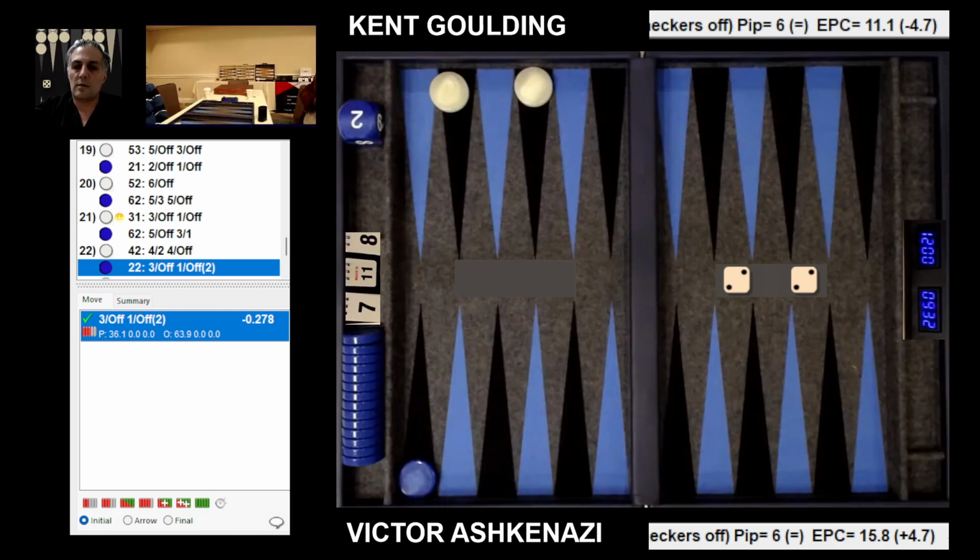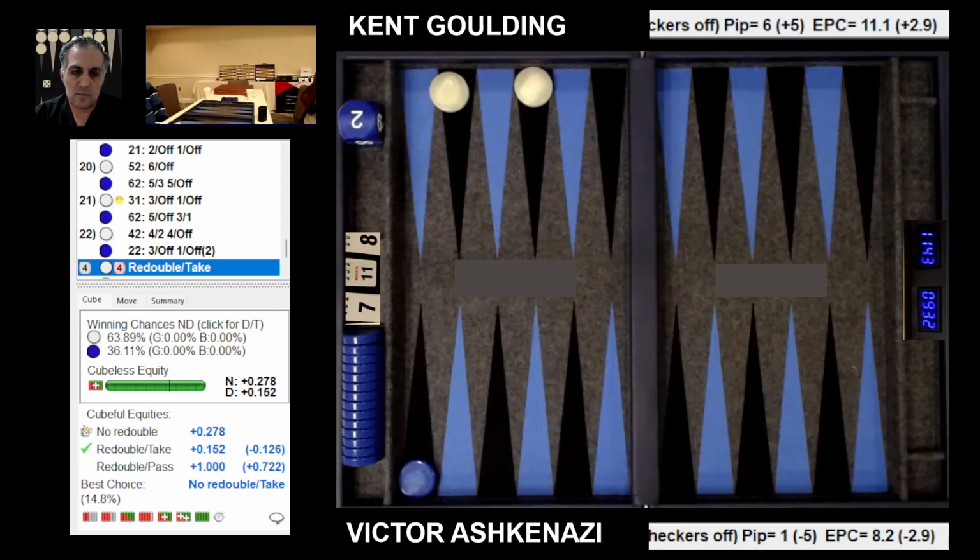If he doesn't double and loses, he'll be at gammon go. No, actually he'll be at 3-away 2-away. Looks like this is not a redouble. The take decision is easy.